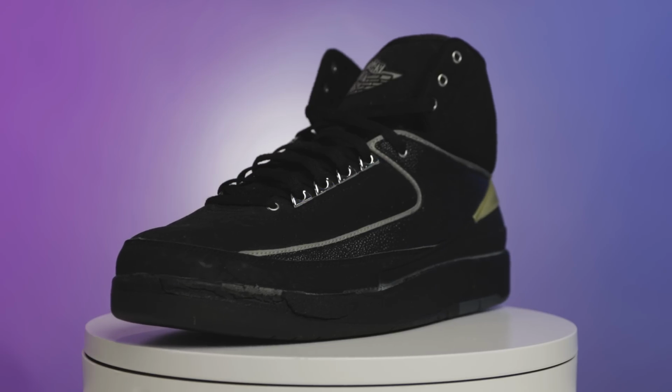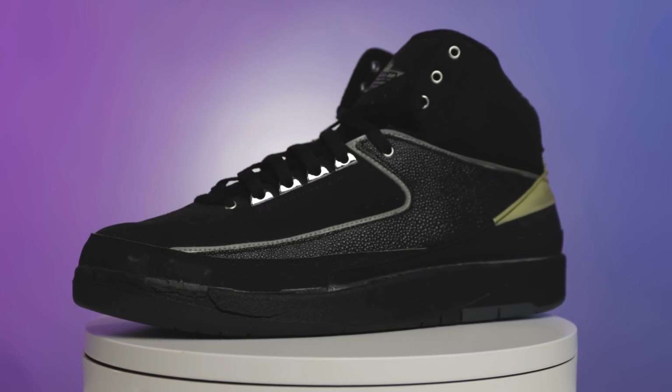So I was talking about this one earlier, and I cannot get rid of these. I don't care if they're about to fall apart or not, or if they're not wearable anymore. Either way, these things are so beautiful, and I need them to retro so bad. Jordan Brand, please retro these. You guys are tripping. This is like a classic, a grail. So many people, some people's favorite Jordan 2 of all time. I'm serious. The Air Jordan 2 Chrome, the black and chrome 2.